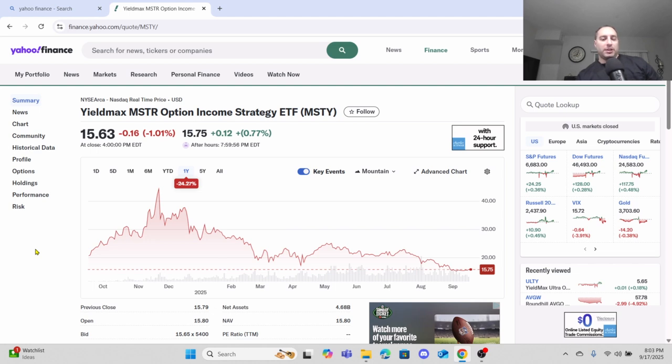Now, MSTY and ULTY, can I buy them, rebuy them, sell them? Yes, I've done pretty well with making a profit with both of them combined. I took a little bit of a hit with ULTY, but that's not really significant. I've made a lot of money with ULTY, but I just don't know long term how ULTY is going to stand if things go bad.